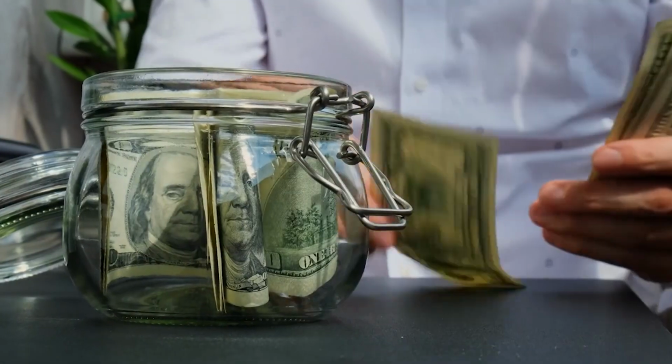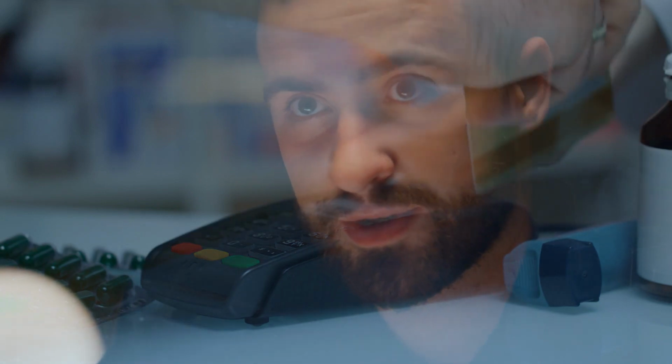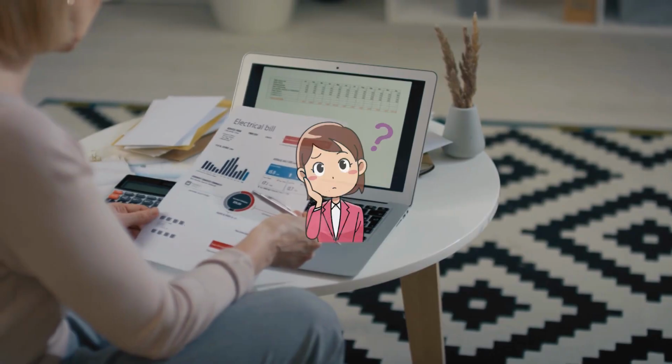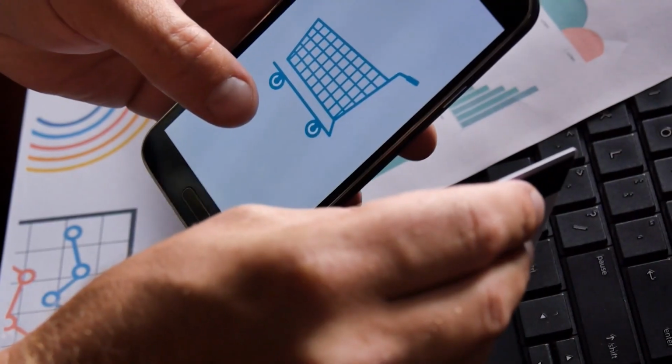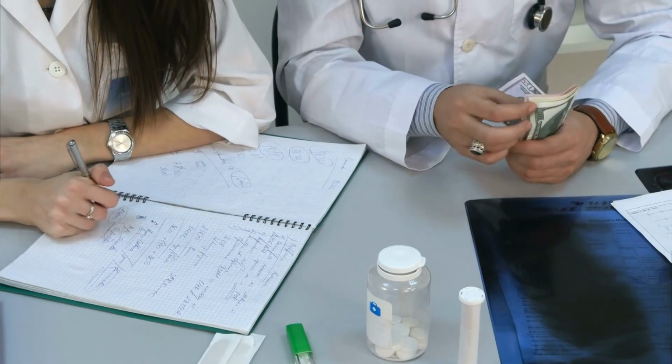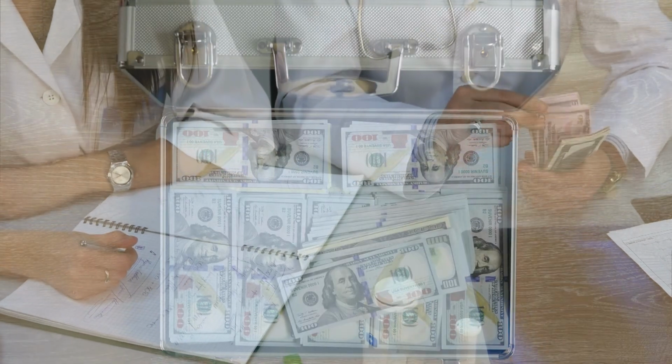The first step in saving money is knowing where it's going. Take a close look at your spending habits. Are there areas where you could cut back? Maybe it's those daily coffee runs or impulse purchases online. By tracking your expenses, you'll identify areas where you can make adjustments and save.